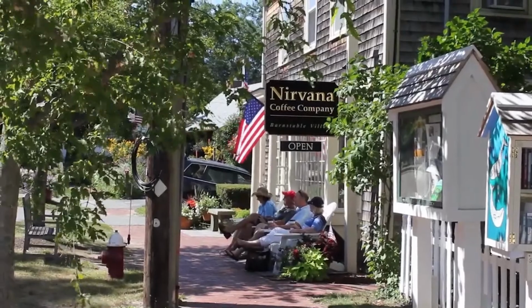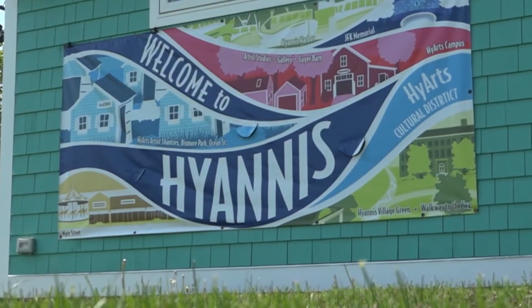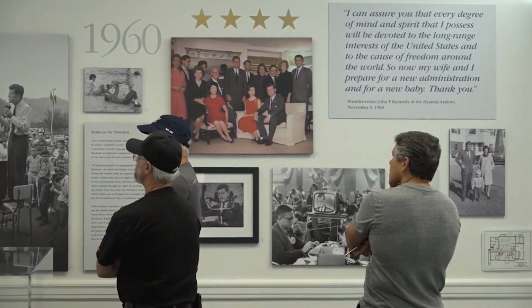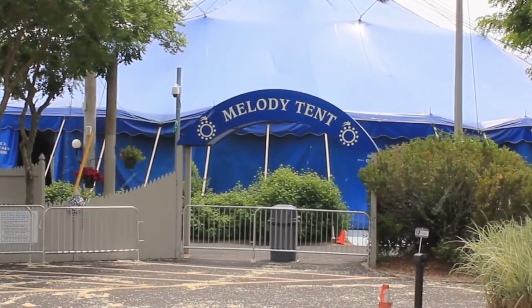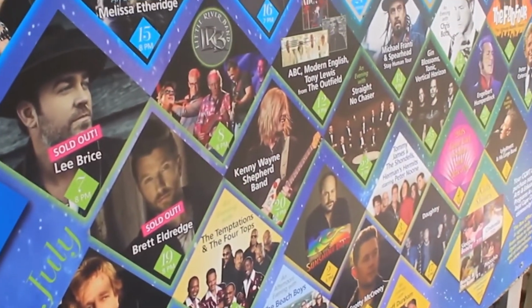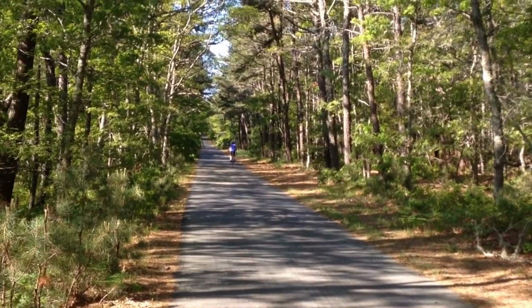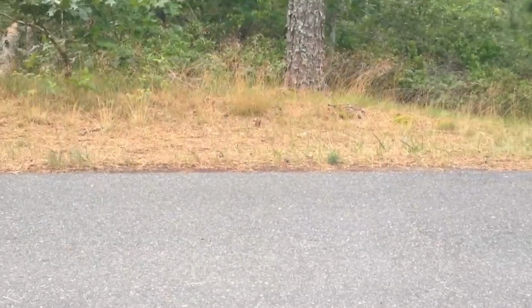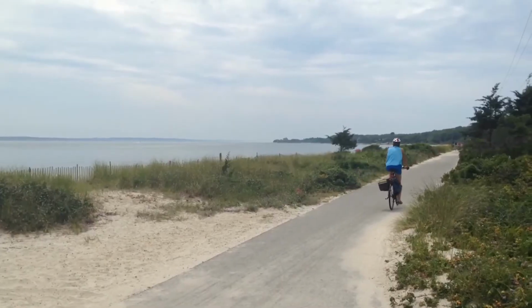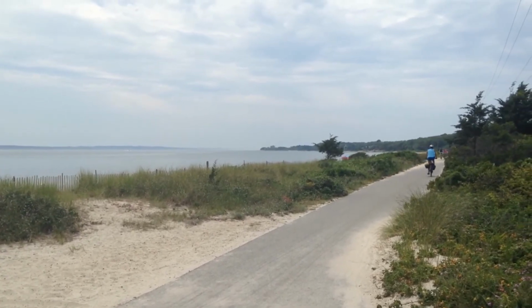Barnstable is home to several villages, one of them being Hyannis, and perhaps the most popular village due to its Kennedy connections. Visit the Kennedy Museum while in Hyannis, or catch a show at the Melody Tent. There are no bad seats at this small venue. And the Cape Cod Rail Trail, with over 25 miles of bike trails, pass through the towns of Dennis and Yarmouth on their way toward the Lower Cape. There are many opportunities to get off the path to cool off at a local beach or at an ice cream shop.